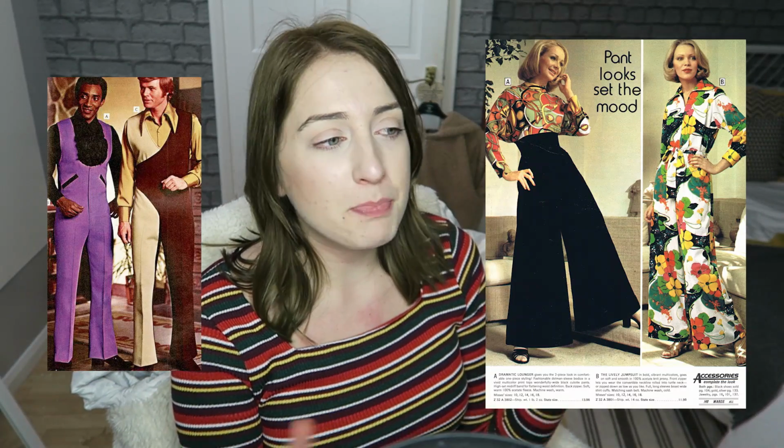But the 1970s fashion is also quite prevalent. Right now, our fashion, like this top, is very 1970s inspired. So you will already know a lot of the 1970s trends. Platform shoes, jumpsuits, bell bottoms, bell sleeves, corduroy, denim shirts and jackets, floppy hats, that kind of style.